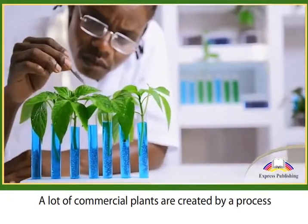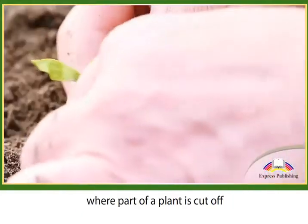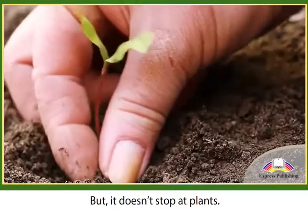A lot of commercial plants are created by a process called plant tissue culture, where part of a plant is cut off and a new plant is grown from the cutting. But it doesn't stop at plants.